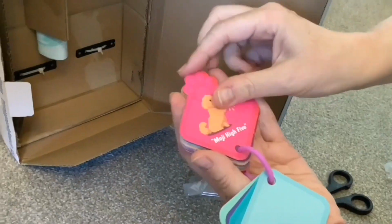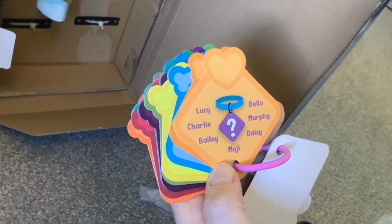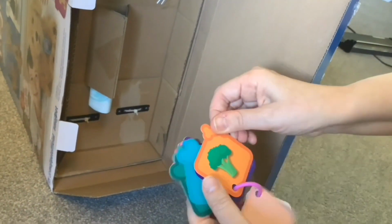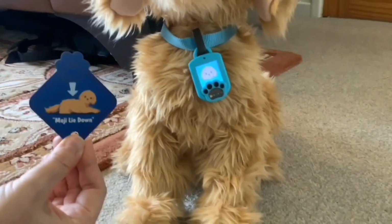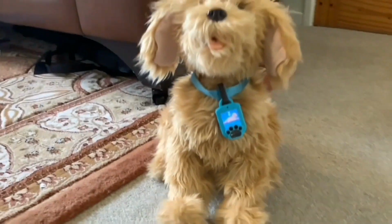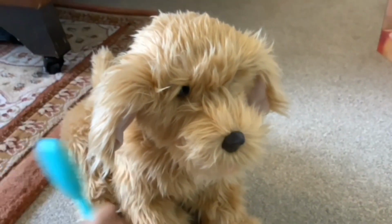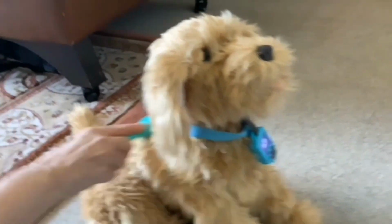So he's got these cards that he comes with. He's got 20 cards, and you interact with him through his collar. So you can get him to do all sorts of tricks. You can feed him, you can play with him by scanning the cards on the collar. But it's a two-way thing, because Moji can actually ask you for things. He will get a bit upset if you don't give him what he wants or needs.